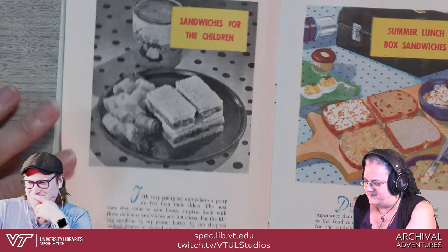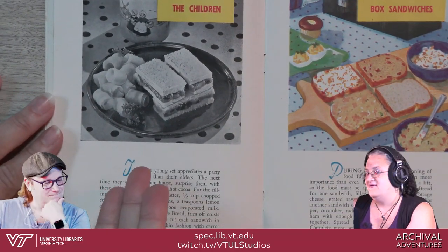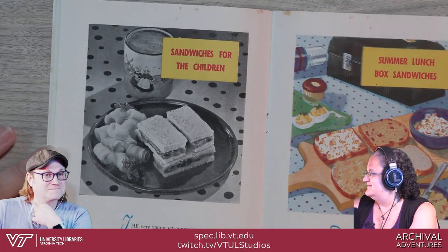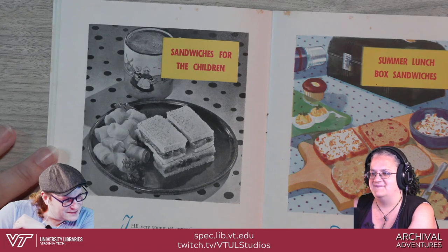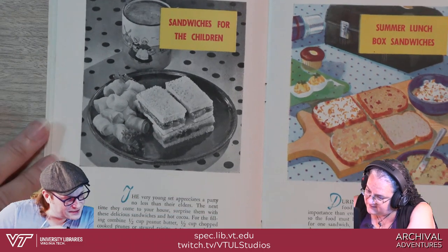But you can put a little party platter together. We got sandwiches for teenagers, and then we have sandwiches for children. For the children. Won't someone think of the children? We're going to give them sandwiches. Oh, I could zoom out again, too, so we could see the whole page. But, yeah.